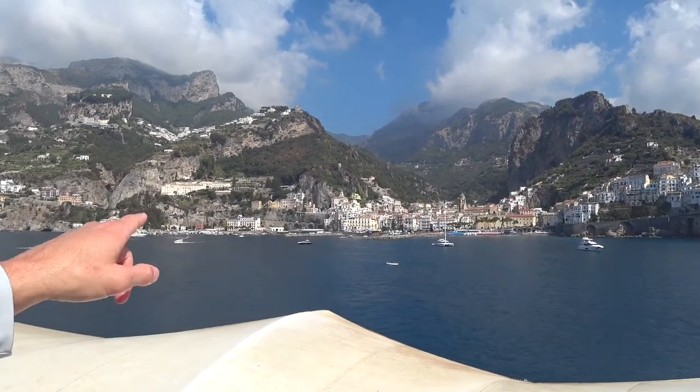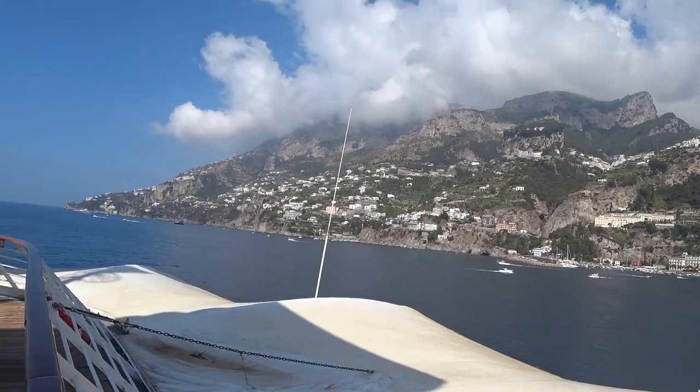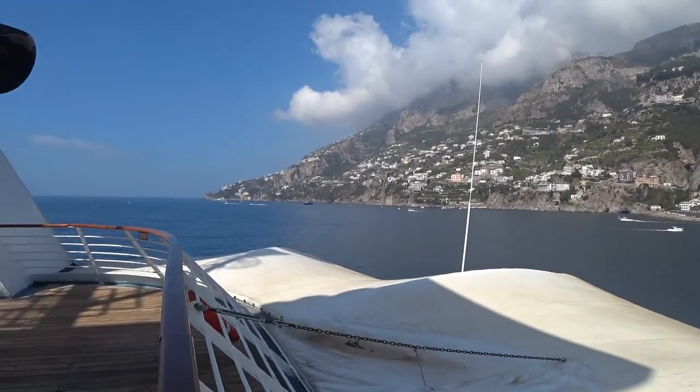We'll go down there. I see there's a little public beach area. I'll see how cold the water is. Maybe I'll take a swim. Positano is down that way. Maybe I'll go see that. And then we've got to be back here at the boat. The last tender is at 3:30 p.m. So we'll take some more shots.